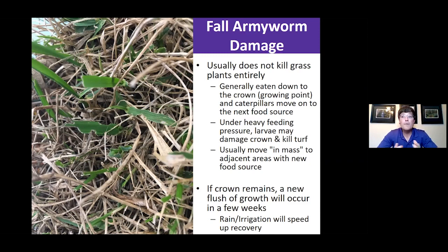But I think for most of you, hopefully, who had fall armyworm damage, typically fall armyworms don't kill the entire plant. Typically what fall armyworms are going to do, and you see in this picture, is they chew off the blades of grass, but they leave the crown or the base of the plant. Basically, the crown of the plant is just above the soil surface, and that's the growing point of our lawns. That's where all the new growth comes from.